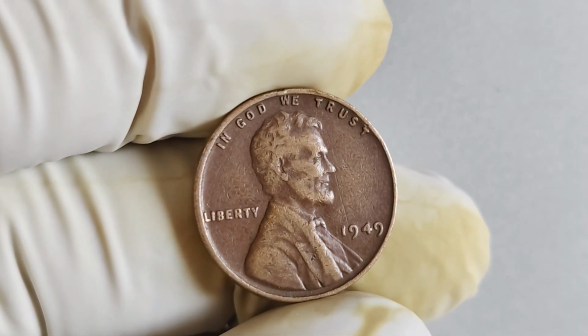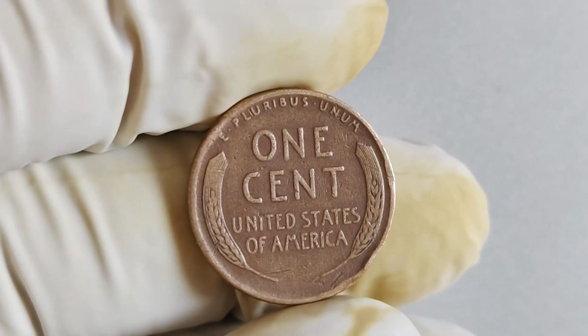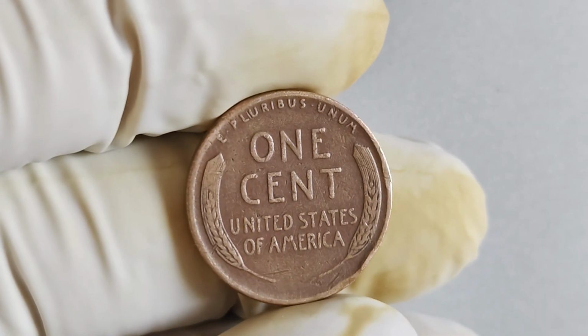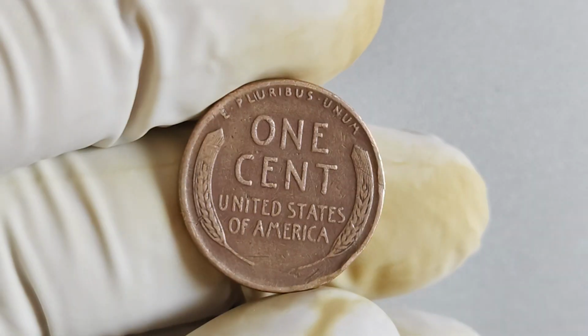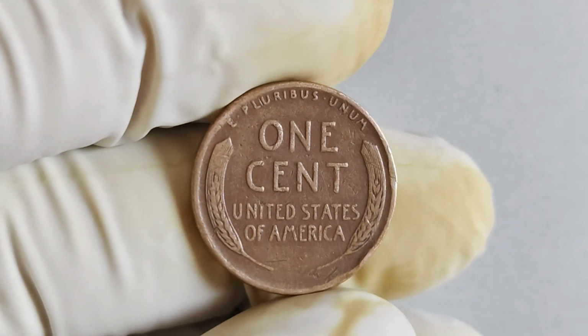Today, I'm going to tell you everything you need to know about this legendary coin, how to spot it, what makes it so special, and how one nearly made me lose my mind at a flea market. So grab your favorite snack, dig into that coin stash, and let's dive into the world of big money pennies.